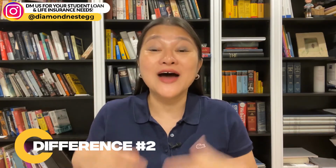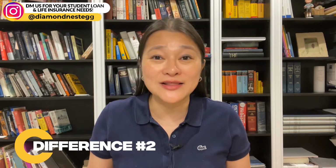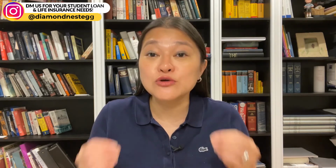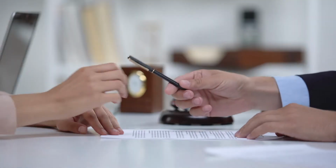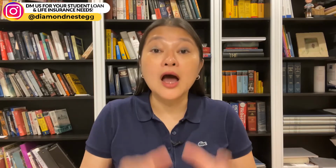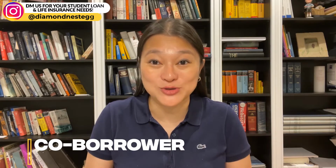Difference number two, under normal circumstances, your cosigner doesn't benefit directly from the loan that he cosigns for you. For example, if you add a cosigner onto your car loan, you generally wouldn't put their name on the title of the car, meaning your cosigner wouldn't actually have an ownership interest in the car, even though he's legally responsible for the loan payments on the car if you were to stop paying one day. A co-borrower, on the other hand, does benefit directly from the loan that he co-borrows with you.